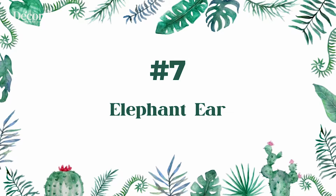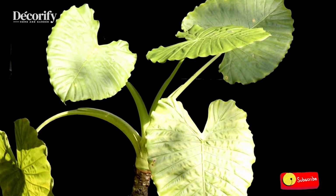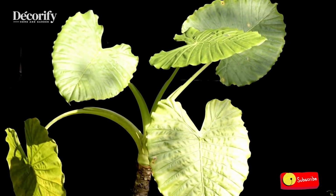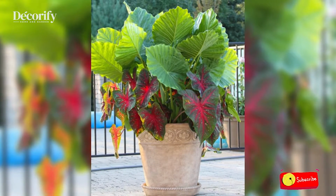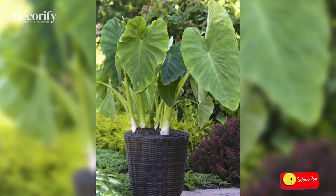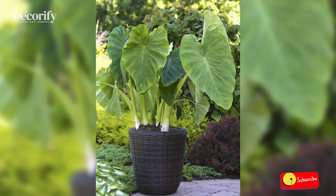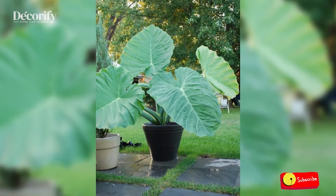Number 7. Elephant ear. Although elephant ear naturally grows in swamps, you must be sure to provide good drainage. Sitting water stagnates and can cause root rot. Plant elephant ear in well-drained, rich soil like this with a layer of pebbles in the bottom of the pot. It is also a good idea to place the pot on a layer of pebbles in a plant saucer to help improve humidity while preventing root rot.